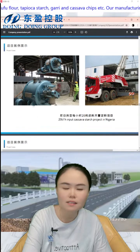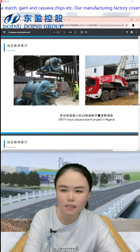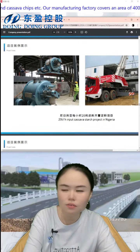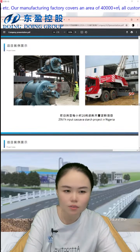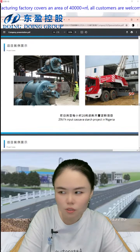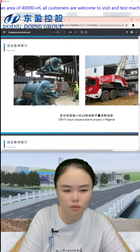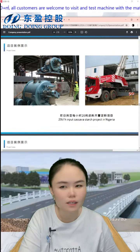And this project is the one that we did in Nigeria. Its capacity is 20 tons input per hour. So as you can see, we can do different capacities. You just need to let us know the capacity you want to build, and after that our engineer can work out the solution and give you the best advice.